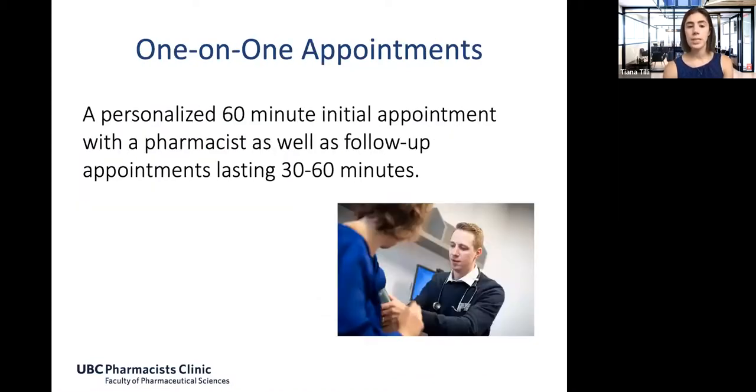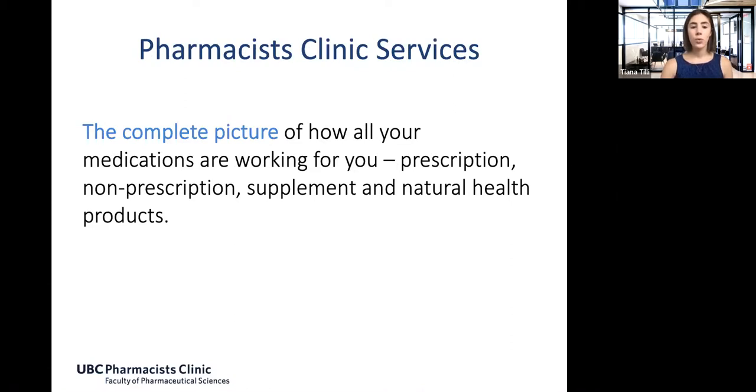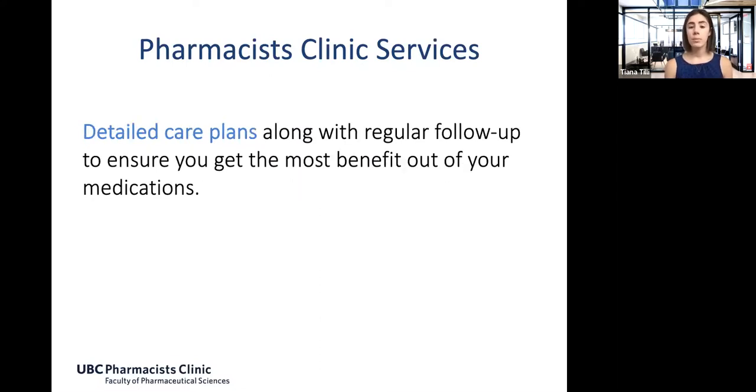Our one-on-one appointments are a personalized 60-minute initial appointment with a pharmacist, as well as follow-up appointments that last 30 to 60 minutes, depending on your need. And we provide an overview of the complete picture of how your medications are working. And this includes prescription, non-prescription, supplements, and natural health products. And we can also develop detailed care plans to address issues that you're experiencing so that you don't experience as many side effects, but you do get as much benefit from your medications as possible.